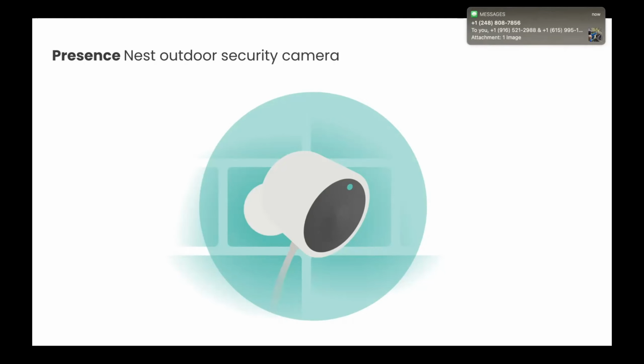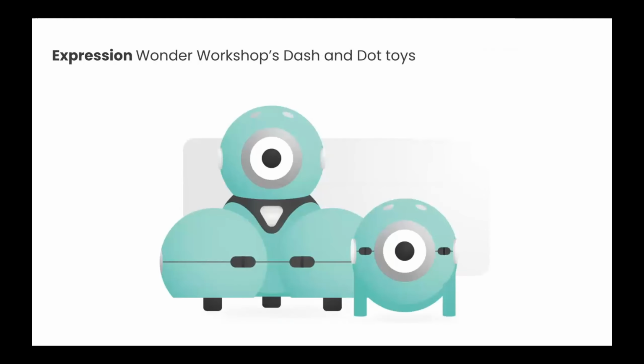So this is the Nest camera. There's a great interview in the book with the lead designer who talks about some of the nuances of how to make an outdoor camera not feel like a scary overlord.